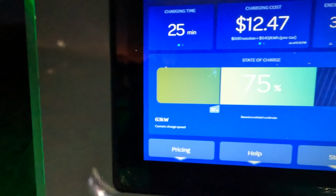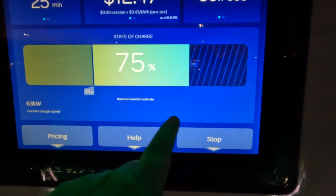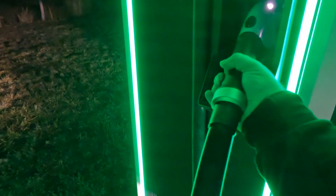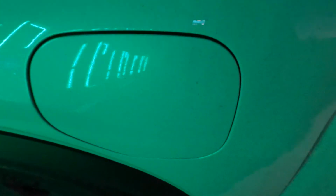I should have just went to one of the other ones and I would have paid 31 cents. And even that's still a lot of money. But what are you gonna do? So we're at 75%. I'm gonna go ahead and I'm gonna stop. All right, we're good there. A little flappy thing. And we're good.